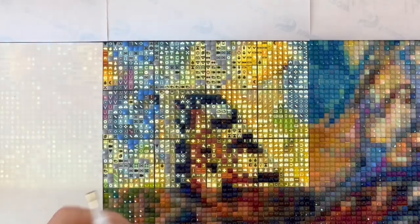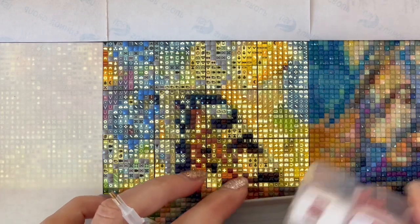Oh, these are arrows. These are lines. I'm looking at the arrows like, where's this line?